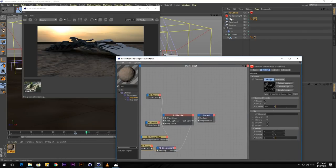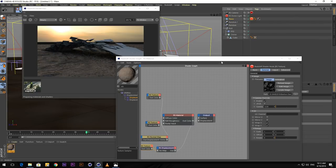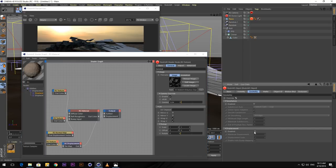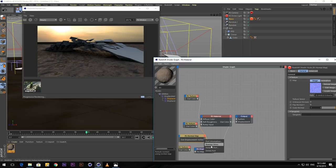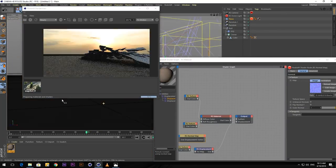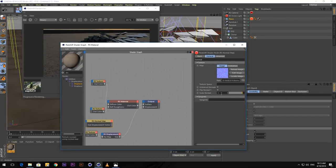The reason for that is because we need what's called a Redshift tag on it. And so we go into our tags, Redshift tags, Redshift object. And now within our geometry, we want to click override and displacement enabled. And so if I go back, let's just remove our normal map now so we can kind of see the difference between the two. We have some displacing that's happening, and let's see. Let's change our scale value on it, see if we can notice it a little bit more.